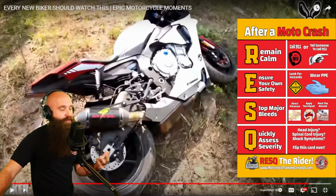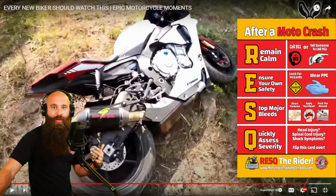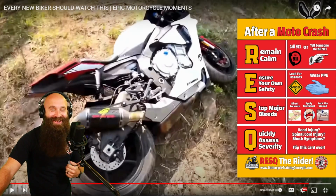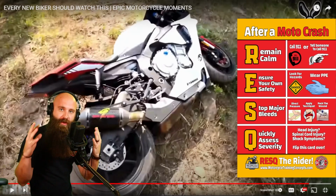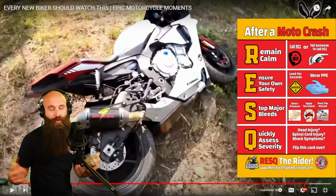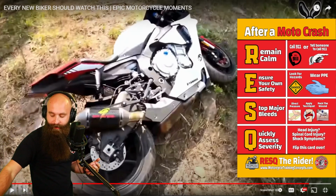Ensure your own safety. If you get hit by another vehicle or you get injured, like this thing burns you, or the person is aggravated and starts beating you up, you just leave. Okay, ensure your own safety. So you're looking for hazards and wear personal protective equipment because you don't know if they have any bloodborne pathogens or COVID. So wear your helmet too and have that face shield down just in case, especially if it's a stranger.